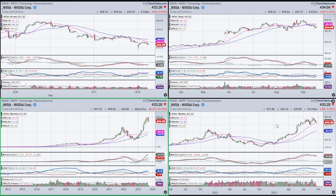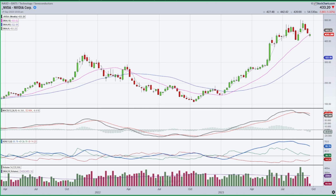And now on a weekly chart, look at how the MACD got so far away from the zero line here. It's just ridiculous how far away it got. And now we're showing a little mini divergence. You see how this made a lower high with this making a higher high. So a break of this 18, I think, will be very important. We're starting to contract here. I think this wants to consolidate.